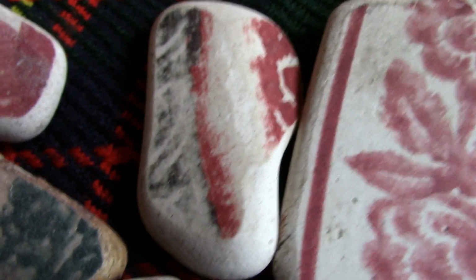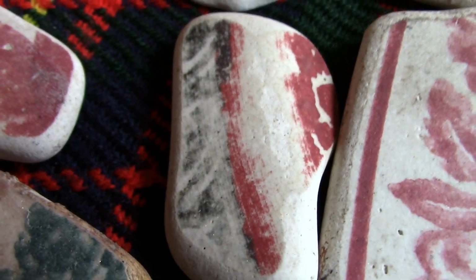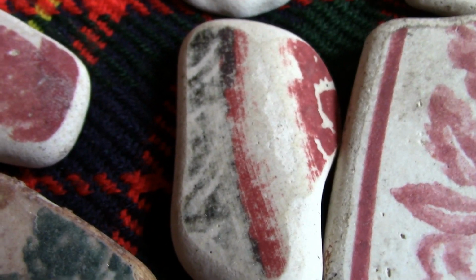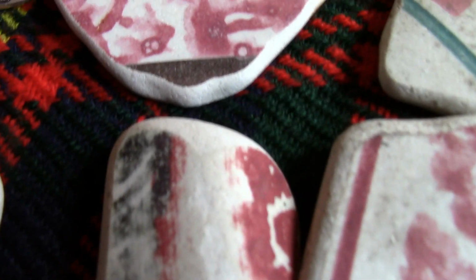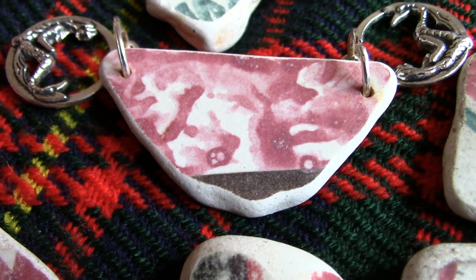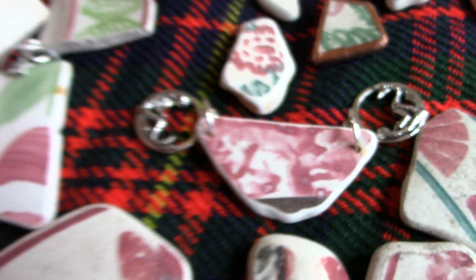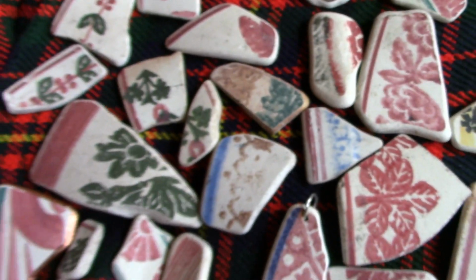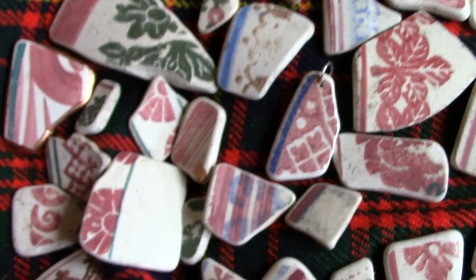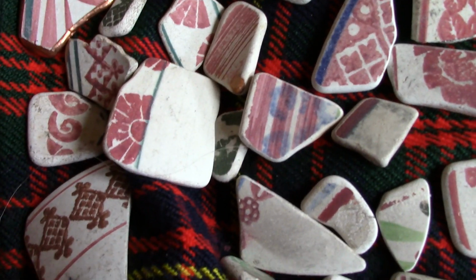Now there's a particularly nice piece there, if small, and it has a black and red rim. And this nice piece here has a black rim. So all of these rim pieces are clues to when the pieces are made chronologically.